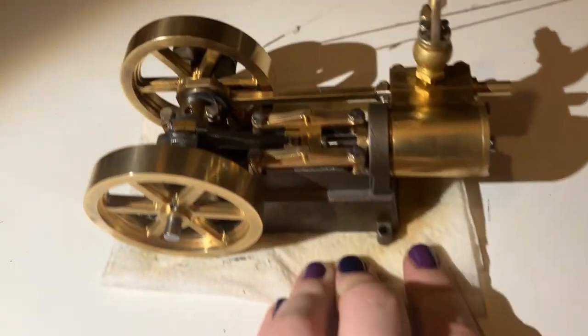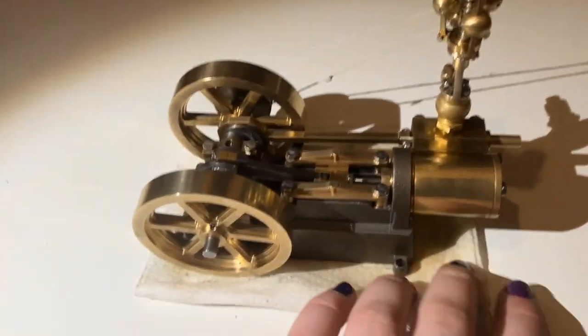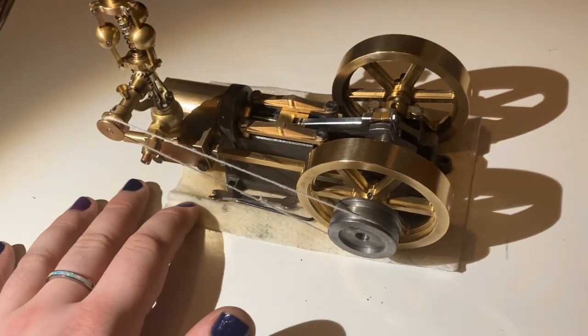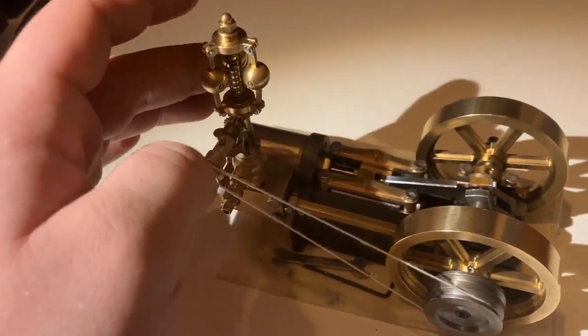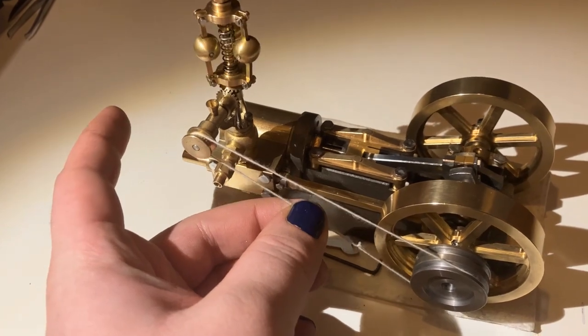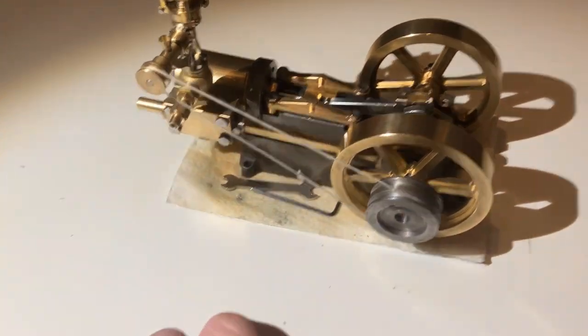Alright everyone, today is a very exciting day for me. I have, at long last, for the most part, completed the first steam engine. This is a Chiltern model, single cylinder, horizontal engine with a microcosm tribal governor. And it's all held together with this small piece of string I salvaged from a yo-yo from a Christmas cracker.